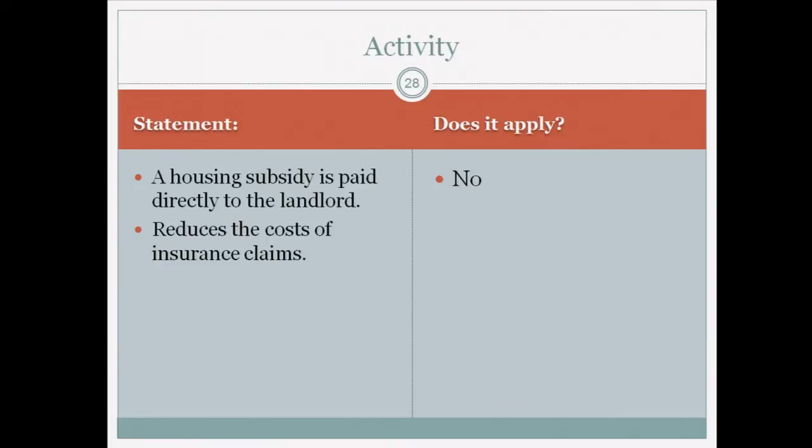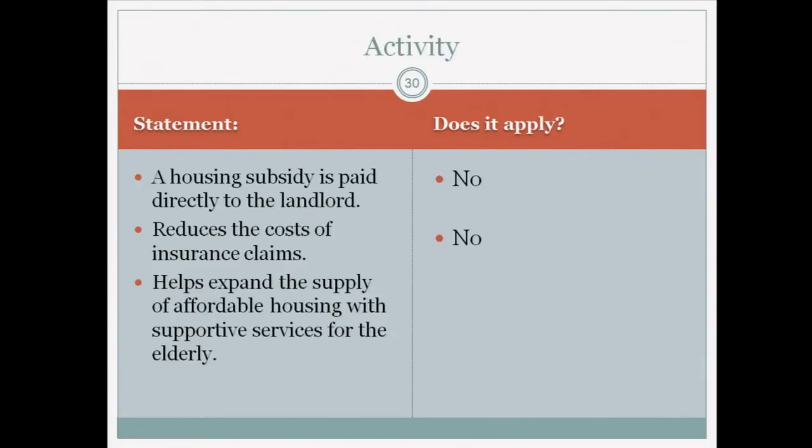All right, reduces the cost of insurance claims. Well, I'd just quickly say no, because I couldn't imagine why it would be yes. I don't remember anything about talking about that. You're right. Okay. Going on. Helps expand the supply of affordable housing with supportive services for the elderly. Well, I think the new provision does allow proceeds to be used for support services, which is a change. So I think that would be yes. That would be correct.